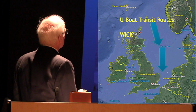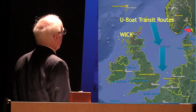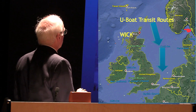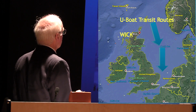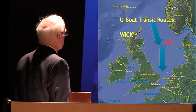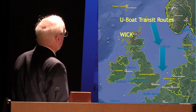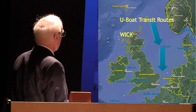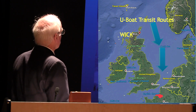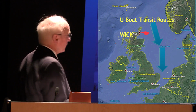What the concern was here is that the Germans had submarine bases in Norway, which were still occupied, and obviously submarine bases in Germany coming up through the Skagerrak. And what they wanted to prevent was submarines entering, this was called the U-boat transit route, coming in through the North Sea and interfering with the D-Day invasion. Remember, this was in early to mid-May. The D-Day invasion was on the 6th of June, 1944, down here. So they had to block the U-boats up. And so 162 deployed from Wick, Scotland here, and they flew their patrols in this area here.